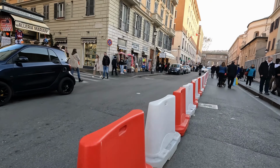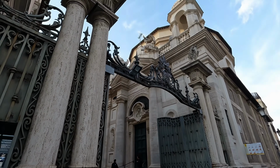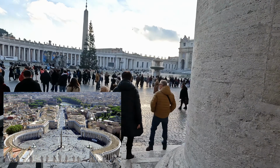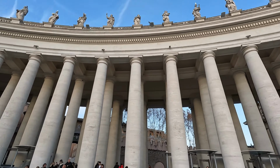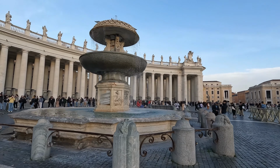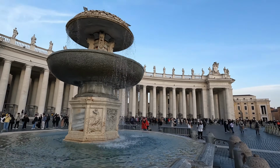We are heading now to Piazza San Pietro. On the same street we can find the entrance to Vatican. For getting in, you will need a passport. What we have in front is called Piazza San Pietro. Here we have a beautiful fountain. And also, have a look at those columns. They are absolutely amazing.